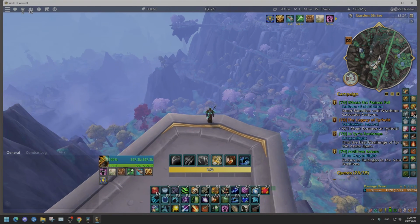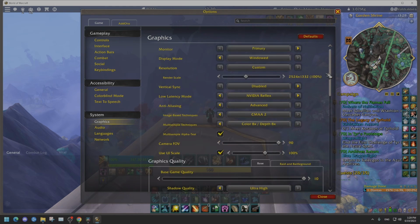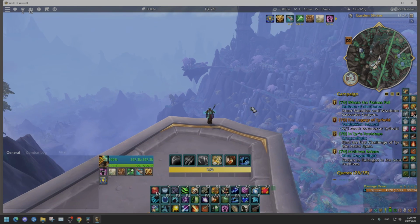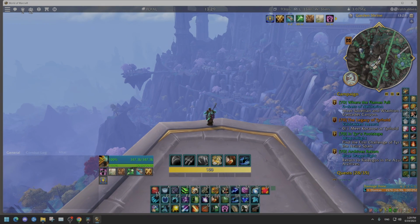Another thing that's worth mentioning is that if you just change a few of the settings, maybe shadow quality only at high, or CMAA or MSAA or something like that, just change a few of the settings down to half or so, you really do see a performance gain without changing the looks of the graphics a lot. So I would recommend that.